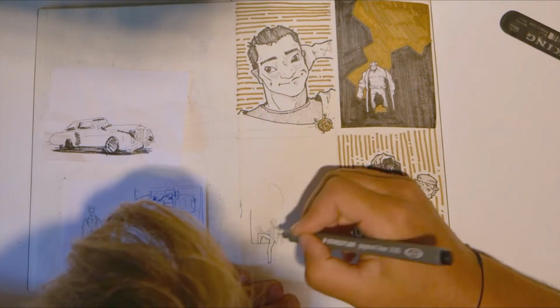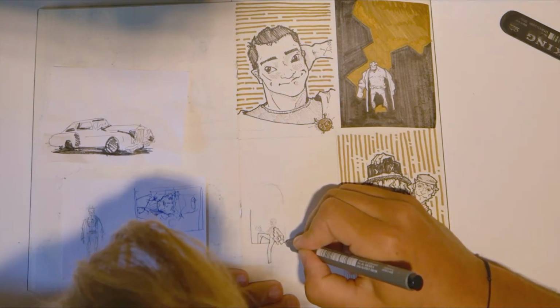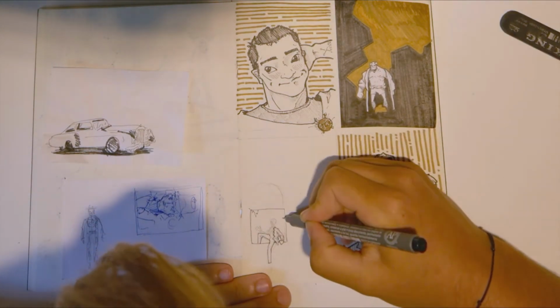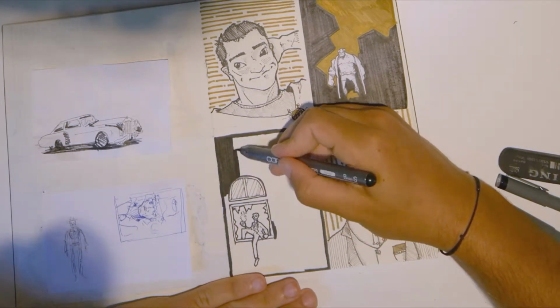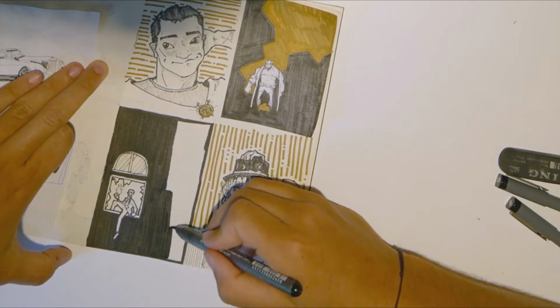Then I went back to the Skullduggery Pleasant franchise, and while I didn't end up happy with this drawing either, I decided to not get stuck in it and just accept this drawing. And I'm drawing one of the main characters of the books, which is a skeleton detective who is the name giver of the book, Skullduggery Pleasant.